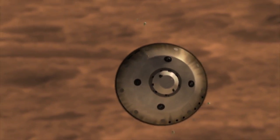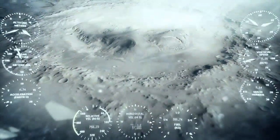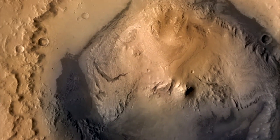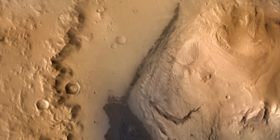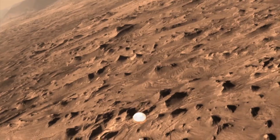Then, at 1,000 miles per hour, the chute opens, slowing the spacecraft below the speed of sound. Next, the heat shield is jettisoned, and Curiosity begins looking for the surface with landing radar that lets onboard computers know how far she is above the ground. About 5 minutes into entry, the spacecraft is moving 200 miles per hour and is about a mile up.